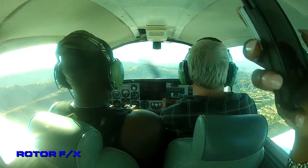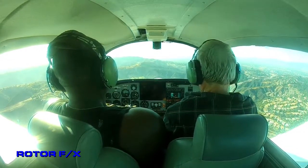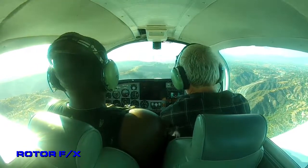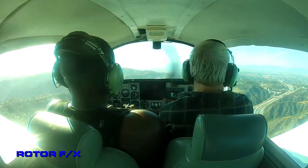Tower, Grumman 882 Foxtrot, over the pass, inbound right traffic, coming up on the Encino Reservoir. Grumman 882 Foxtrot, Van Nuys Tower, make right traffic on the 6 right, squawk 0270. 0270, right traffic, 882 Fox.